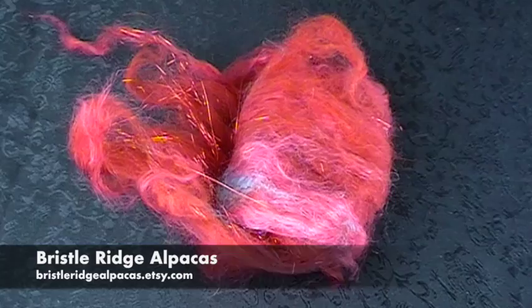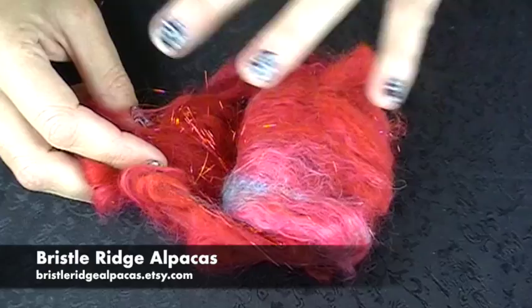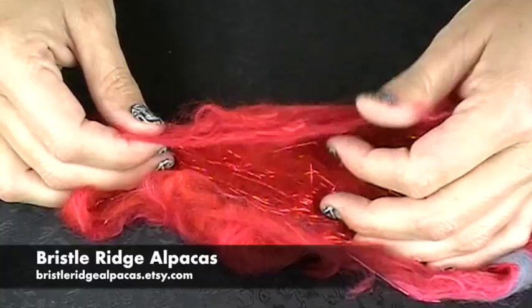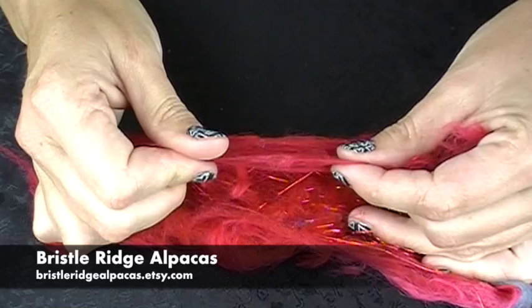Dawn at Bristle Ridge Alpacas sent us these fun little bats. And this month, the samples are all different samples, but I chose to highlight this one because it has this blood red that I think of when I think of goth. And this is all Surrey with Angelina. So it's super soft, and it'd be really fun to feel these fibers slip through your fingers as you're spinning it. Bristle Ridge Alpacas, Surrey and Angelina.